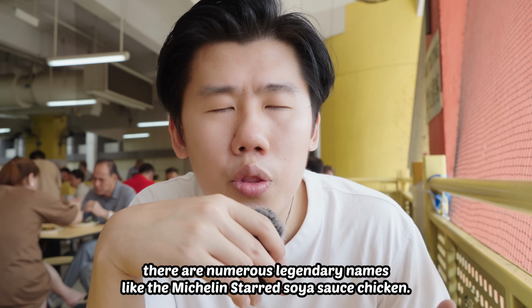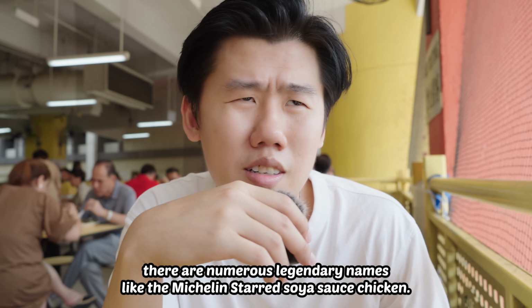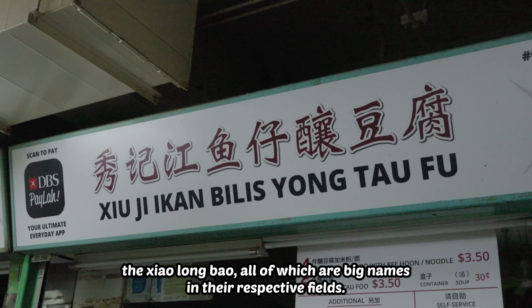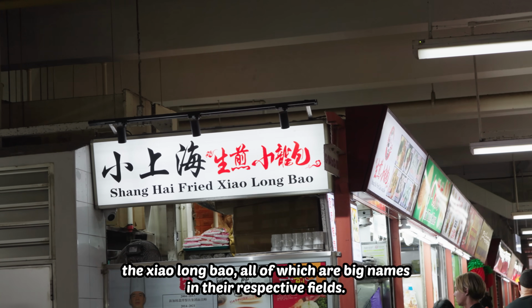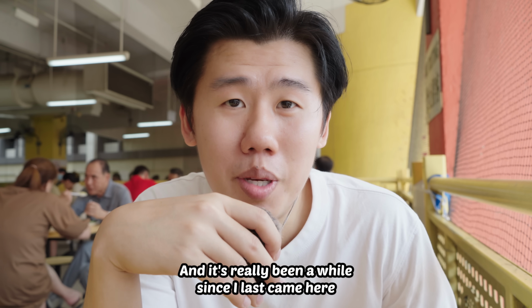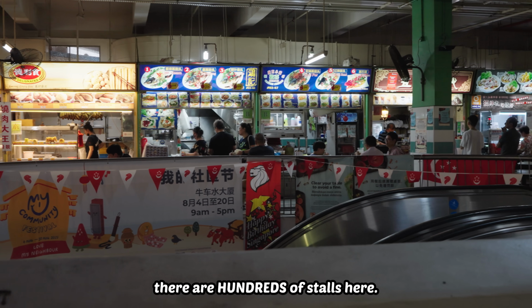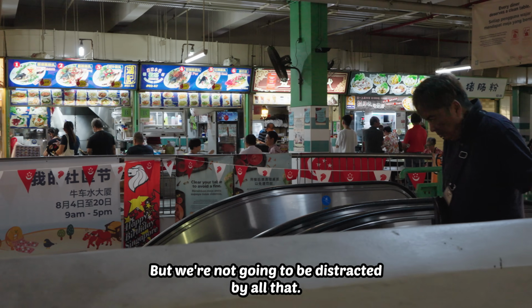Just within this building, there are numerous legendary names like the Michelin star soya sauce chicken, the clay pot rice, the yong tau fu, the xiao long bao, all of which are big names in their respective fields. And it's really been a while since I last came here. I've forgotten how big this place is. There are hundreds of stalls here. But we're not going to be distracted by all that.